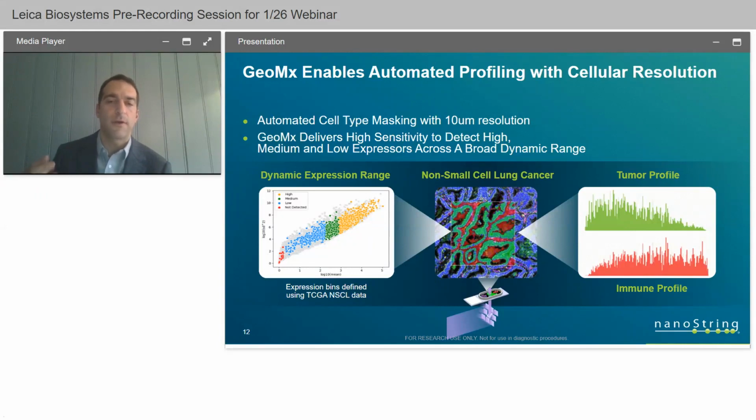So where bulk RNA-seq is going to just give you overall expression, you'll be impacted by averaging effects going across that large area or large tissue. With this capability now, we can not only conserve the spatial XY, but we can also select specific compartments to understand that the signal that we're seeing can specifically be contributed to those compartments or cell types.